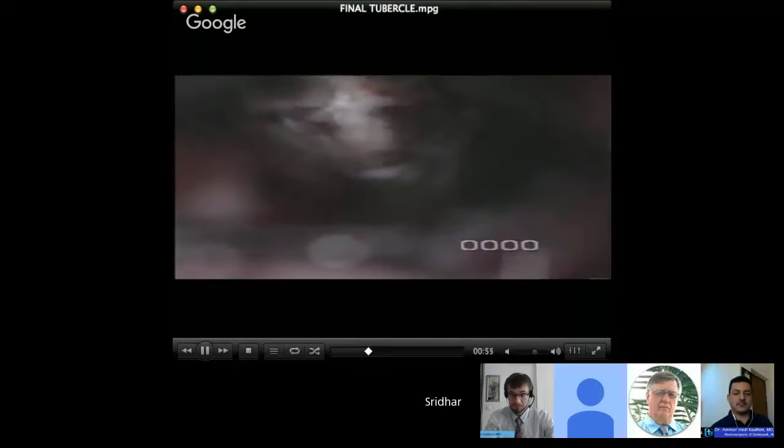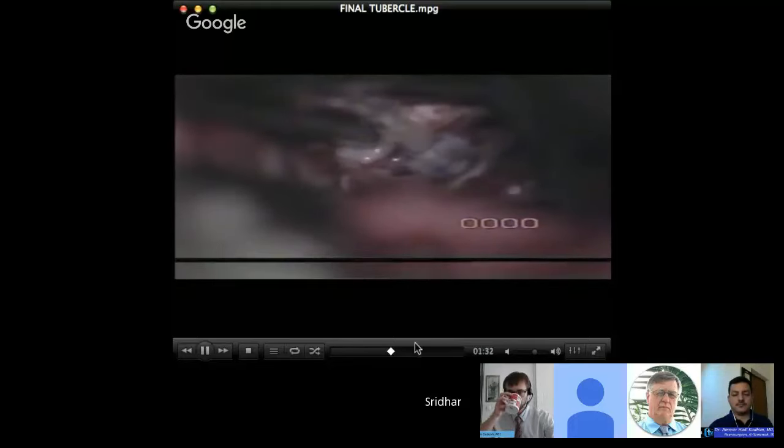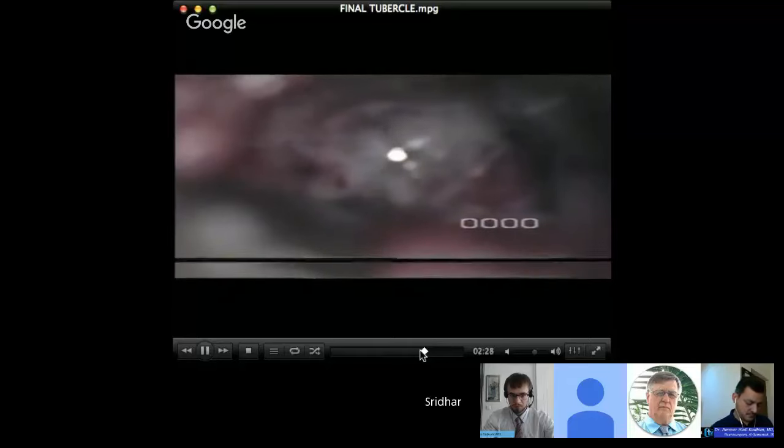Once we dissect that, we get onto the side of the brain stem and open the pia of the brain stem there. This is basically on the anterior aspect of the brain stem. And voila, there was the lesion. This is tuberculous pus, this whitish pus here was the tubercle. This whole thing was drained and, of course, taken for culture. Then he was continued on antituberculous therapy.